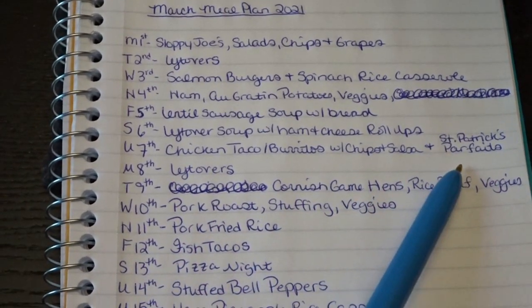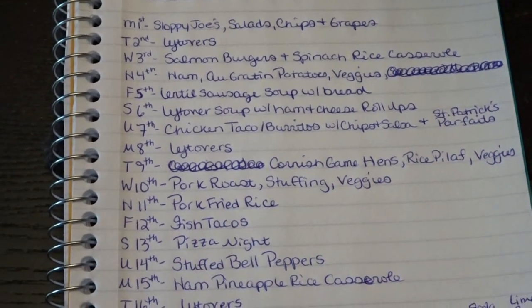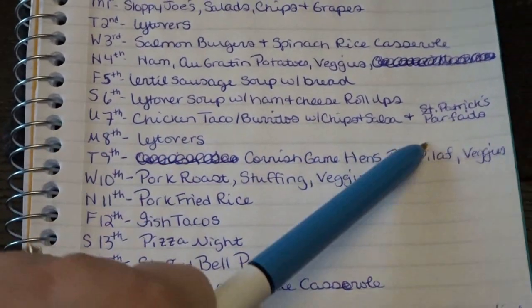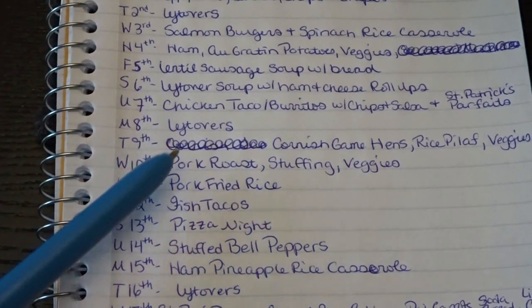And I'm going to make St. Patrick's parfaits just because it's the month of March. And we really love St. Patrick's Day around here. So I thought it would be fun to have a St. Patrick's dessert. Monday the 8th, we'll have leftovers.